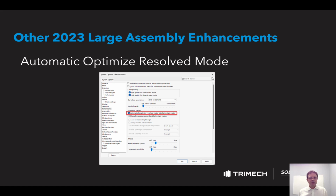Other 2023 large assembly enhancements look like the product definition team at SOLIDWORKS loved the large assembly users. Until now, users have to figure out, should I open this assembly in lightweight? Should I open it in resolve mode? Maybe use the large assembly settings. Which one is the best way to open an assembly? And surprise, surprise, it's not lightweight all the time, because the information might be missing. SOLIDWORKS might require reading the same file twice.